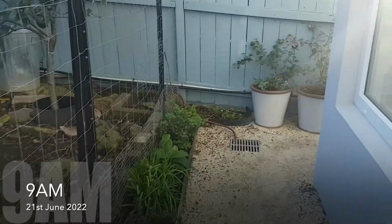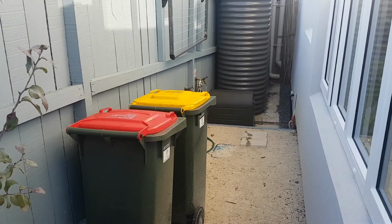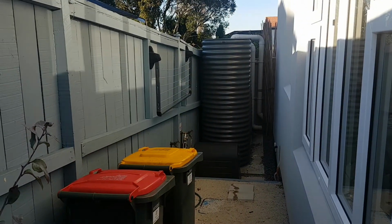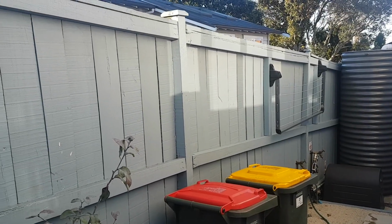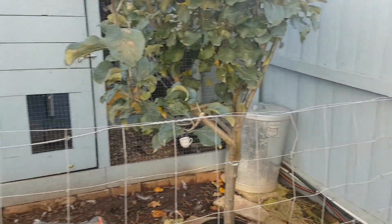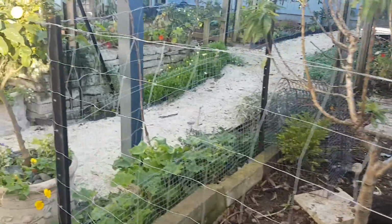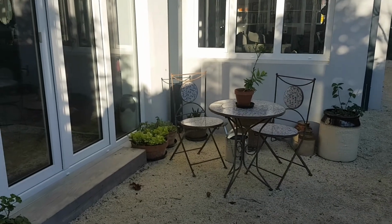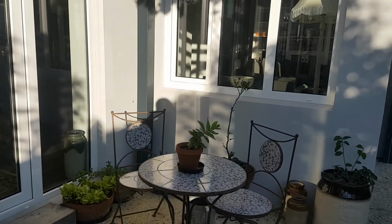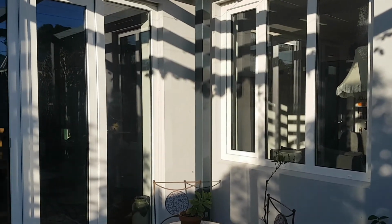Okay, so I'm videoing the garden. It is the winter solstice. So this is the sun down the side garden. And we have no sun whatsoever in the chicken coop. We have a little sun in the courtyard area. Try and keep my shadow out of it, that could skew things.